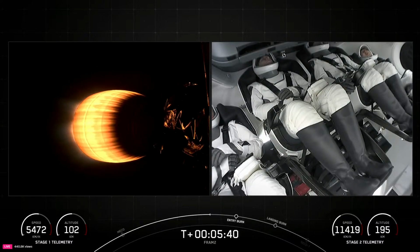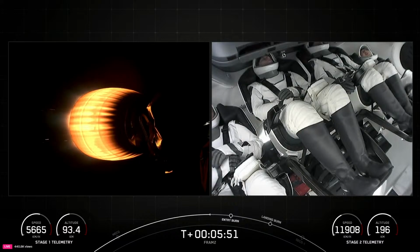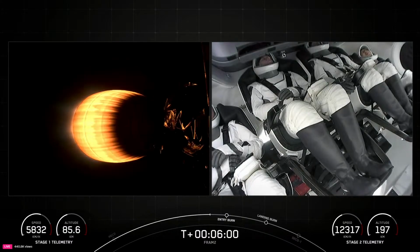So we can't bring the first stage all the way back to land like we might do on an ISS mission. So instead, we're going to land on the drone ship, but not as far south as we would normally do if this was something like a Starlink mission. Dragon, SpaceX, trajectory nominal. Another nominal trajectory. Dragon copy, nominal. And the crew recites it back. We've got good comms with the crew.